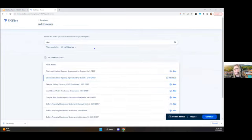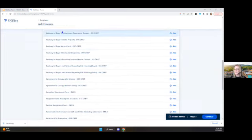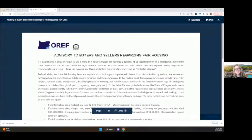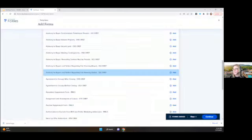add. I can also just scroll through the list of forms. So if I just want to scroll through here, that's available as well. As I'm scrolling through, if I want to look at that form before I add it to my template, I can click on the name and view that form. This is the second place where you can print or download a blank version of the form. So within the forms file, or you can simply click add. So I've added a couple forms already.